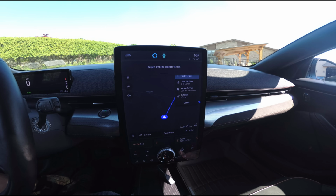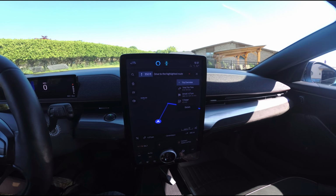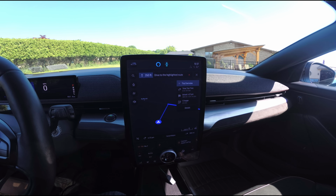Obey traffic laws. Be alert and use voice commands while driving. Please drive to highlighted route.